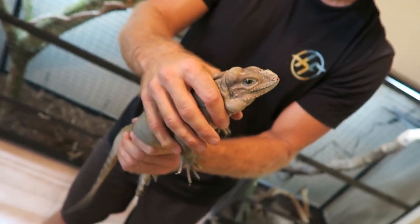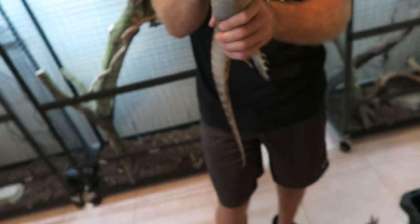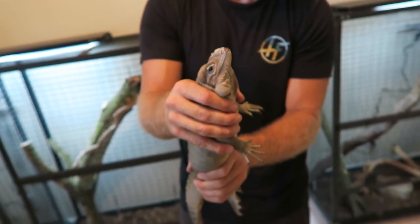When they get bigger, they'll be nicer. Oh, absolutely. But you see how they're wagging that tail? He's trying to whip me. And if you grab the tail, don't grab the tail when they're heightened like that, because they can drop it. Oh, really? You don't want to grab the tail. I don't want them to drop their tail, but he's all puffed up, he's mad, he's restrained.